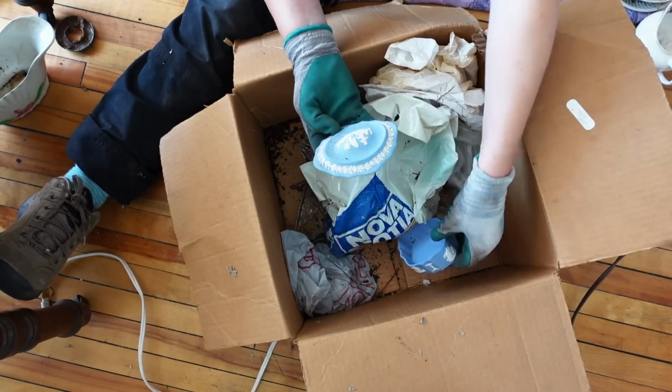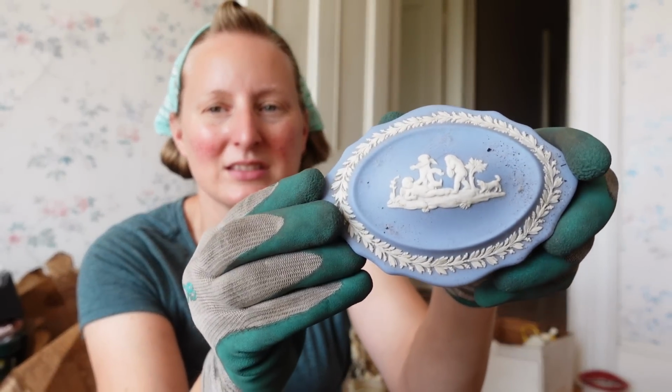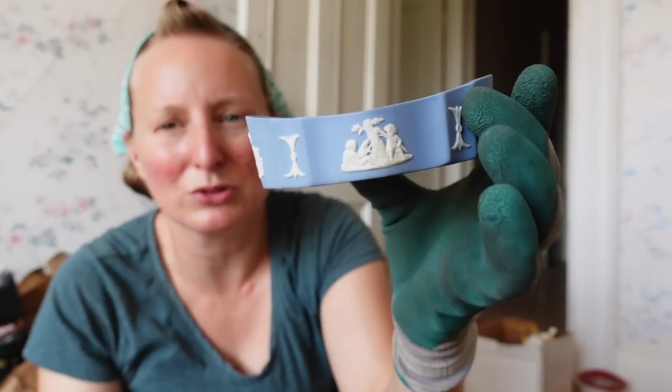What is this? I feel like if somebody was having like a Regency themed room, this might fit right in. It kind of reminds me of like a Faberge egg, sort of. I don't know. Something about this is screaming like needs to be Regency theme. Like it's another little like jewelry holder type thing.